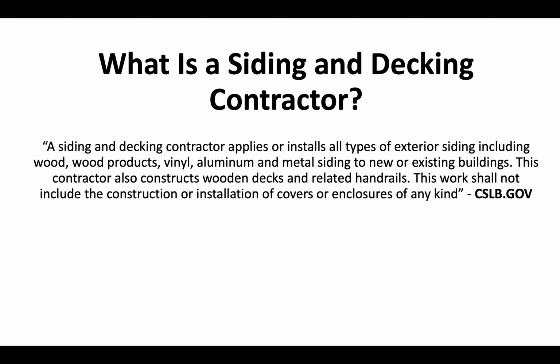Now, what is a siding and decking contractor? A siding and decking contractor applies or installs all types of exterior siding, including wood, wood products, vinyl, aluminum, and metal siding, to new or existing buildings. This contractor also constructs wooden decks and related handrails, and this work shall not include the construction or installation of covers or enclosures of any kind. And this is a definition straight from the CSLB website, and that's the Contractors State License Board.